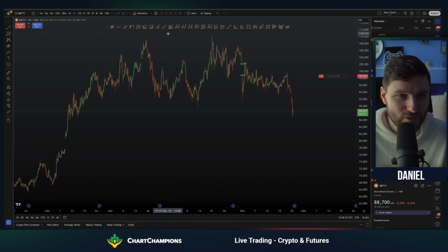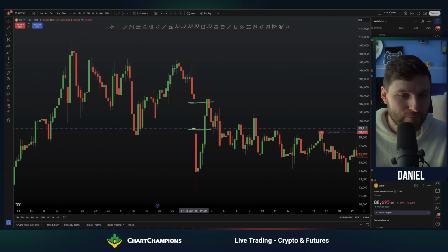And what you need to be aware of with these gaps is that you look for price to come down, and generally these gaps will fill. But of course, if this is a real breakaway gap, we can test the high of it. And here is an example of a gap. So this was a gap that formed in the chart.